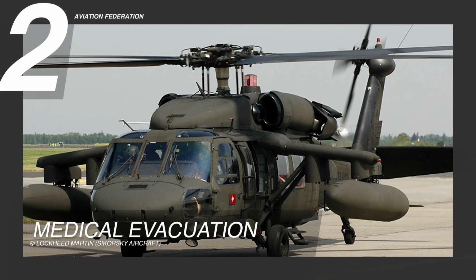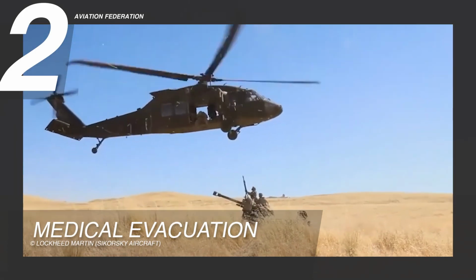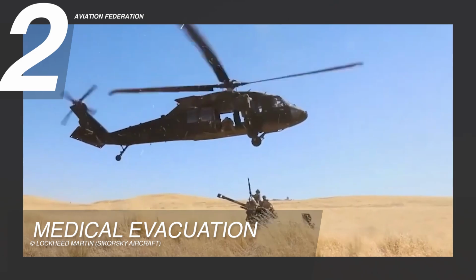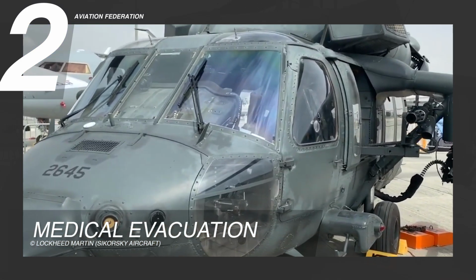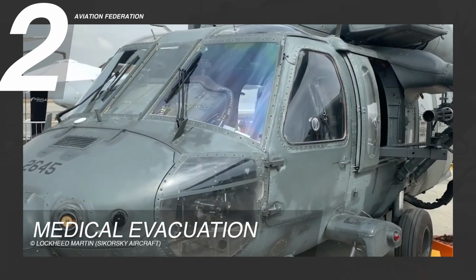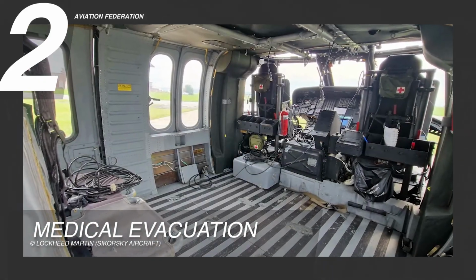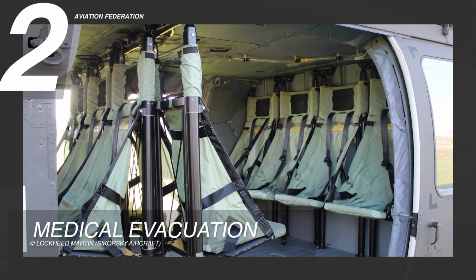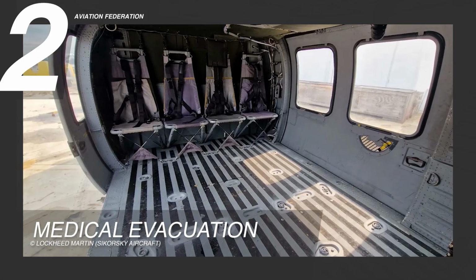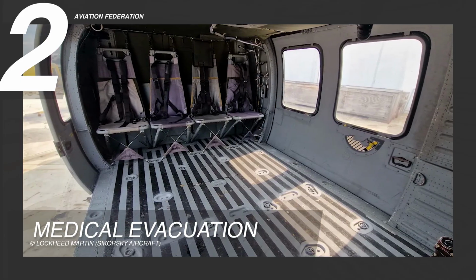Reason 2. Medical evacuation. When lives hang in the balance, the Black Hawk's medevac role becomes vital. Configured with litter racks, it can carry up to 6 stretchers along with medical attendants. Its cabin layout gives medics room to work on wounded soldiers in transit, turning the aircraft into a flying emergency room. The design emphasizes the speed of care, ensuring patients are stabilized even before landing.